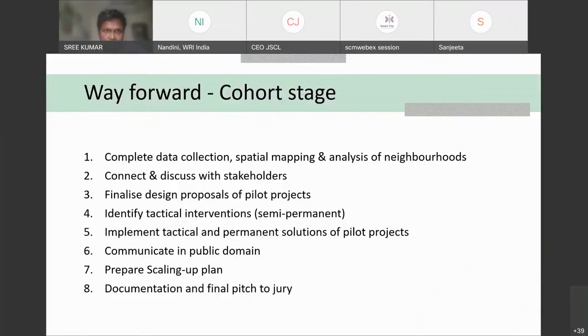Okay, so we are past the middle of the cohort stage phase, and many cities have already done the data collection, and a few of the cities are still doing it. So we hope we complete it soon, and also look at an analysis of the neighborhoods where we are doing the projects, and at a mapping point of view, just to see how the projects are coming together, how they are complementing each other, how they are more integrated solutions, and give a more visible and more useful improvement in the neighborhoods.